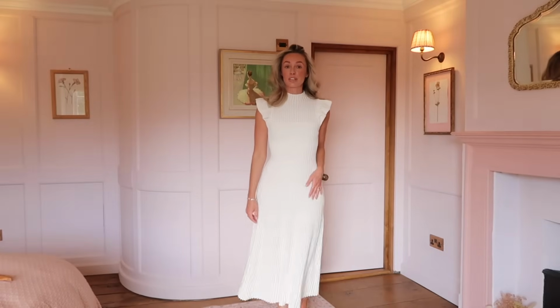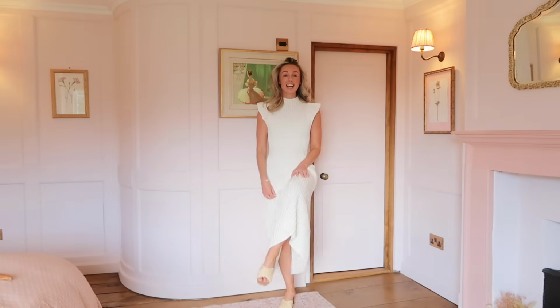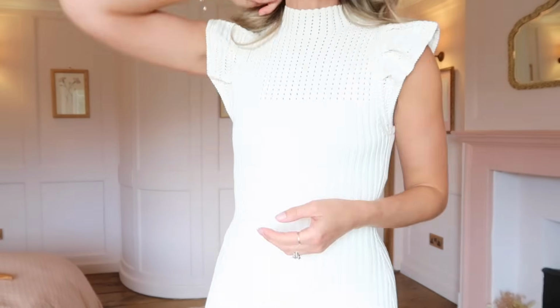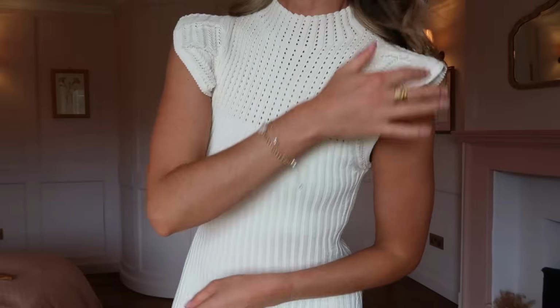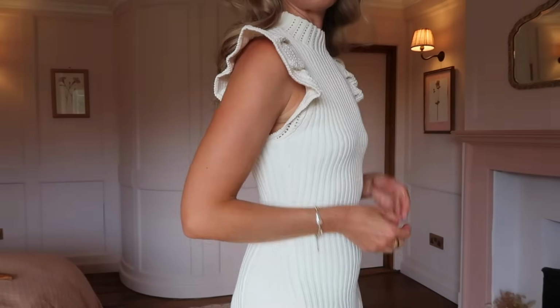Okay my darlings, here is the first outfit, or the first dress. I do have the Ralph Lauren sandals on with this and they look really lovely. This is one of those pieces which is so comfortable, it's knitted, it's stretchy. Love the silhouette. I think the high neck and then these ruffles on the sleeves is so beautiful, really effective.